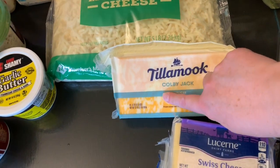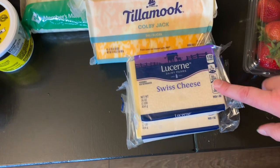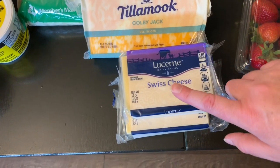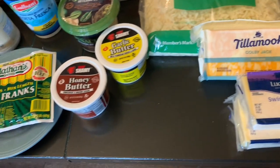Colby Jack slices, those are for sandwiches and other things like that. Two blocks of Swiss cheese. Sean picked this up at Safeway for me because Sam's Club did not have any whatsoever. And we need that for those zucchini chard muffins.